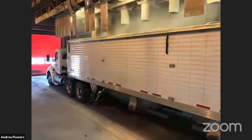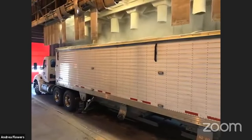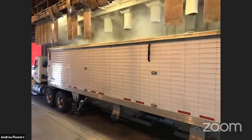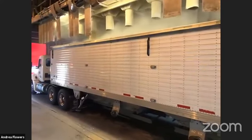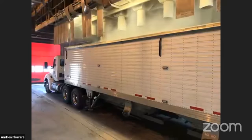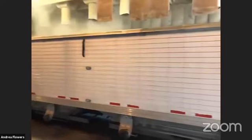But then there's a lot of times where guys either are going to wait to see if the market's going to get better, don't need to haul right now, or are busy doing something else. So it just depends in that respect. The new crush plant we're building is going to have the capacity to dump 60 trucks an hour. So we're super excited to see how that all works when we get the new plant built.